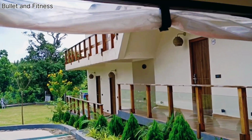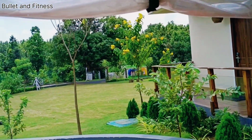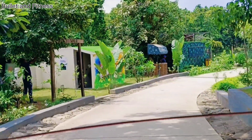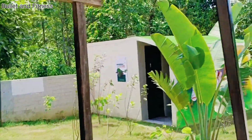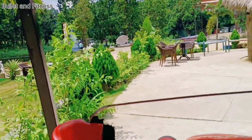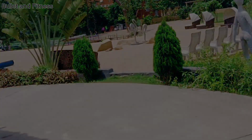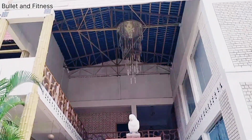The rooms are spacious with all modern amenities. Lawns and greeneries are well maintained and the restaurant is fabulous. Quality of food is very good. If you are a photoholic person, then this place is made for you actually. You can find out here abundant sightseeing and beauty of nature where you can take selfies and create a good memory in your life.